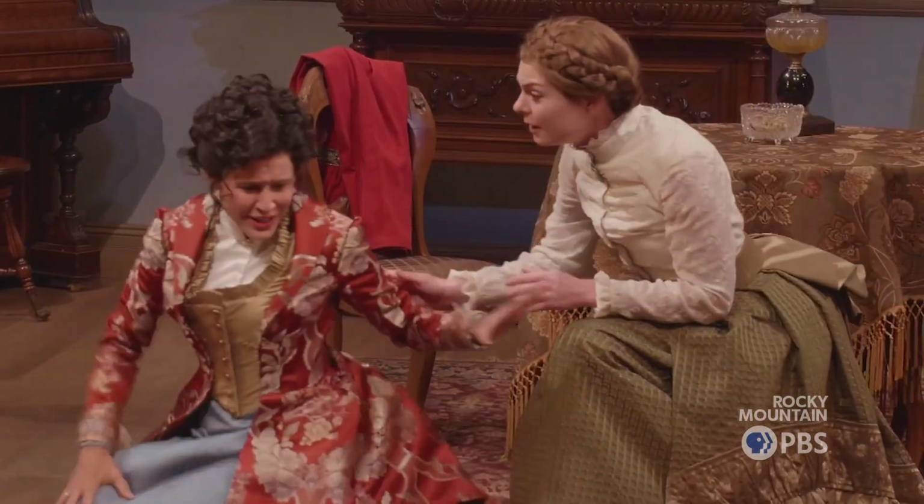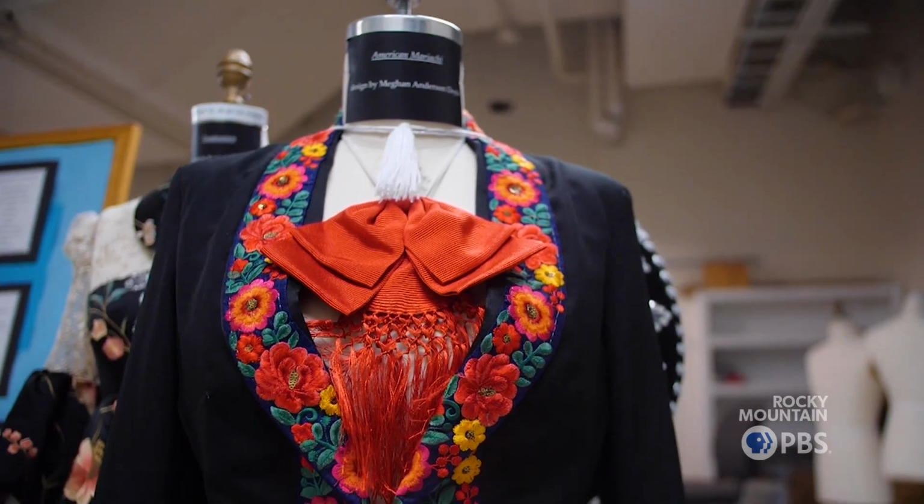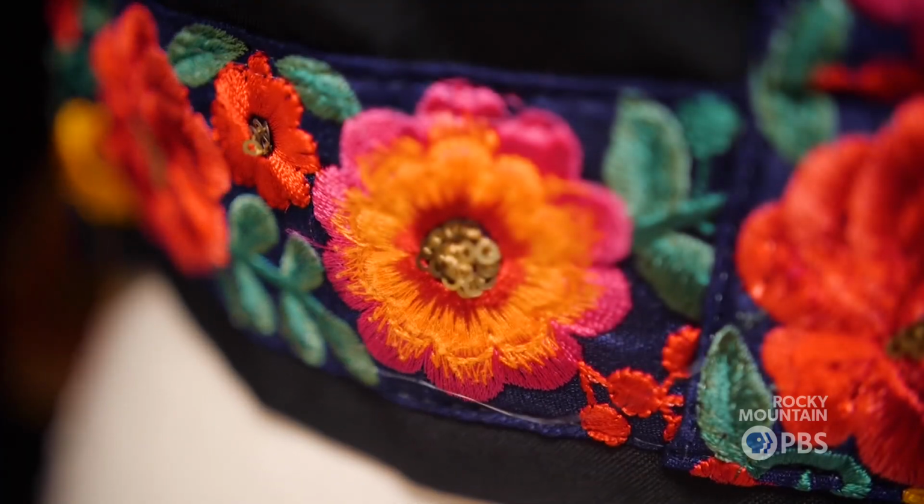We do keep all of our costumes because they're a huge investment. And it's kind of fun to repurpose garments from another show and give them a new life in a different show 5-10 years down the line.